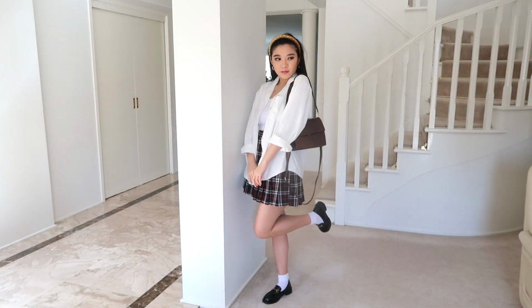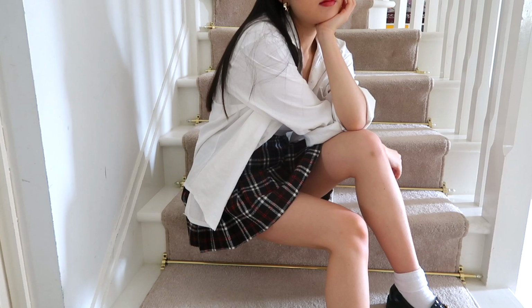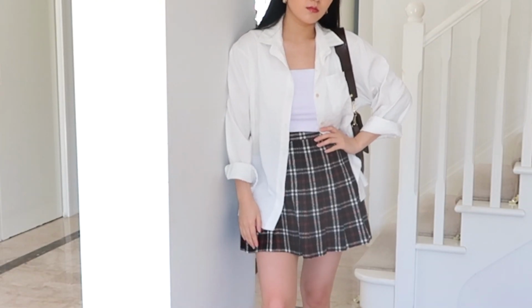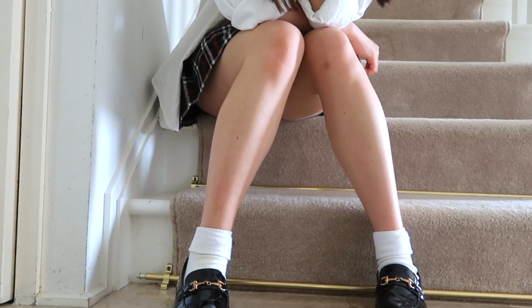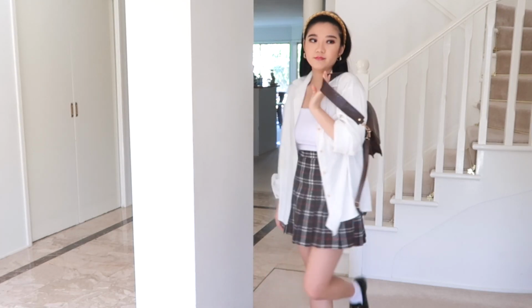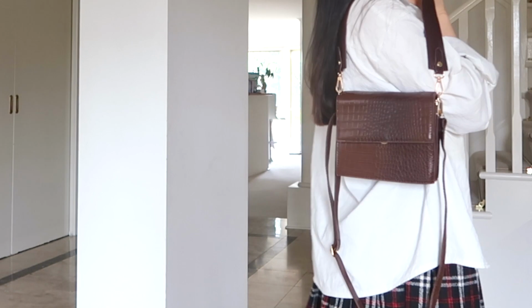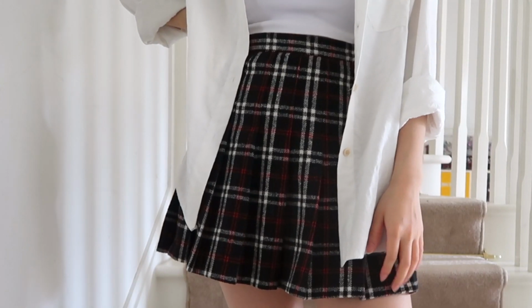For the first fit, I'm living my cute schoolgirl aesthetic dreams with a plaid red and black pleated skirt. I threw on a white singlet and an unbuttoned collared shirt for a more casual vibe. I paired the loafers with white ankle socks and threw on a mustard braid headband because I thought it really tied in with the gold accessories and added to the schoolgirl aesthetic. I also paired it with a red croc leather bag because I thought it matched the red tones in the plaid skirt.